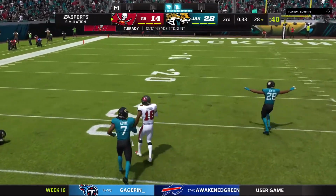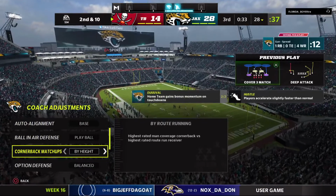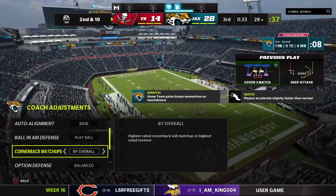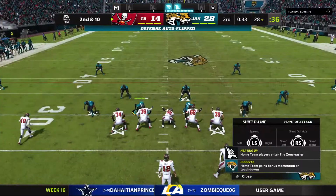Meanwhile, they take a shot to start the drive, but this is going to wind up incomplete. This defense is continuing to contest every deep ball that is thrown downfield. And look, it doesn't matter whether you're playing man or zone. Eventually that becomes man on man, and you've got to trust yourself and go up at that moment of truth and make a play on the football.